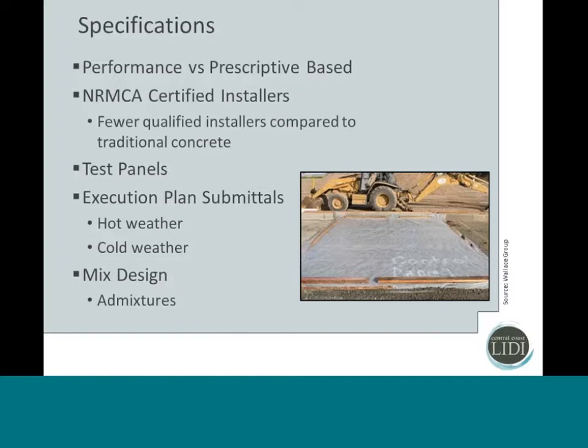Now your specs may call out for different certifications for your installers, and keep in mind that you may be right away limiting yourself in terms of the number of local contractors who can bid on that portion of the work. You may be requiring contractors to come in from out of the area.